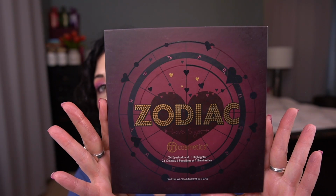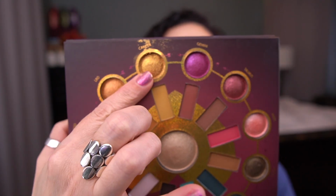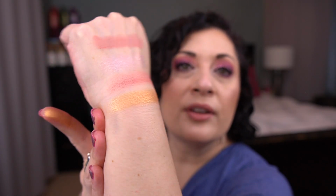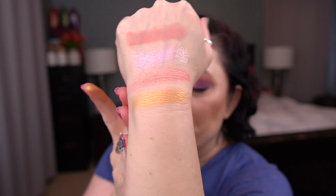The second palette I'm working on is the BH Cosmetics Zodiac Love Signs palette. I have not touched this. This is the shimmer in the Cancer shade. I mean, it's really pretty, but I have not focused on this. I honestly don't know how hard it's going to be to hit pan in this shade because it's very powdery. I guess we'll see. Anyway, there's the shade there. I just haven't focused on that. Whoops. I haven't focused on that one at all. Like, I haven't used it once.